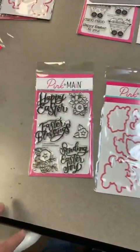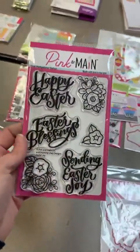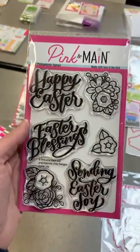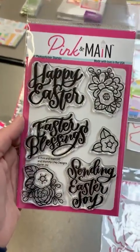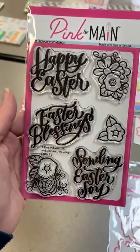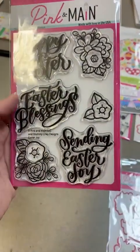This next one here is called Easter Joy. I like this one. It's just nice verbiage, nice sentiments, and they're nice and bold. I think sometimes, you know, the thinner ones, I love the thinner ones, but a lot of times these will stamp a lot nicer for you. So we've got Happy Easter, Easter Blessings, and Sending Easter Joy.